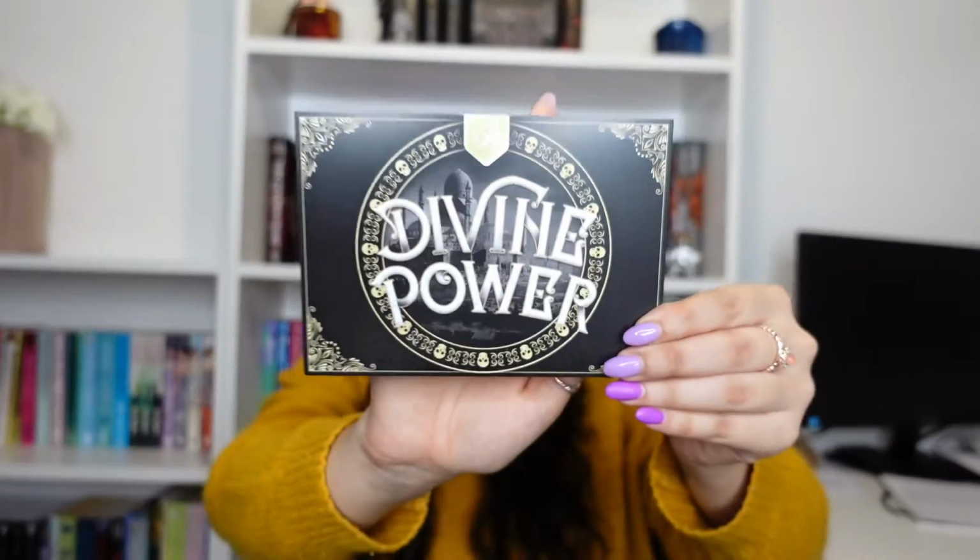This is the Fairy Loot adult book only subscription box, and I thought why not add this to the pile of books that we are going to haul and unbox it on camera, because I haven't looked at it yet. It only came a couple of hours ago and I haven't had a chance. So let's have a look at it. The theme is Divine Power and I don't know what the book is going to be. I'm just hoping that the book is going to be alright given how battered and destroyed the box is.